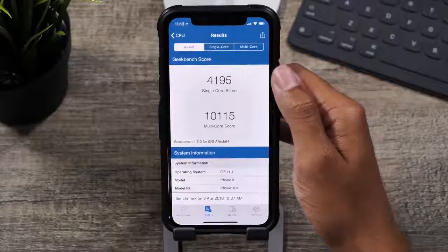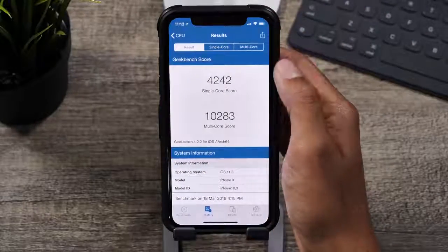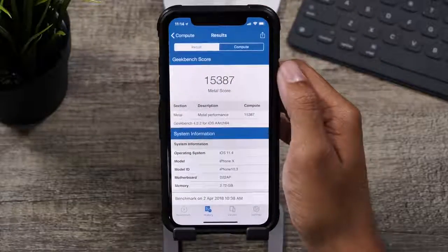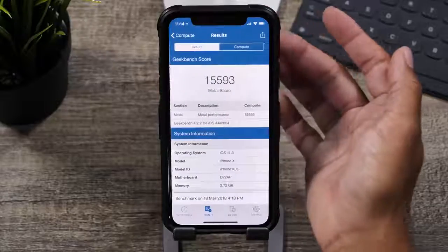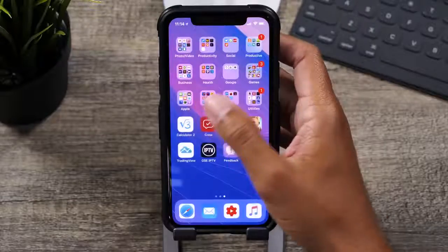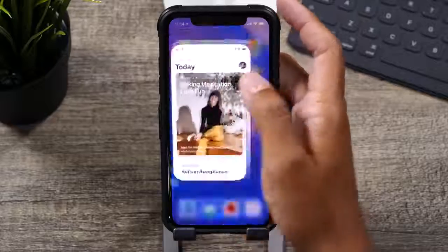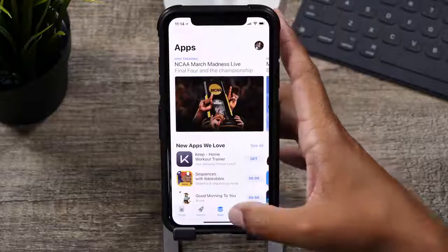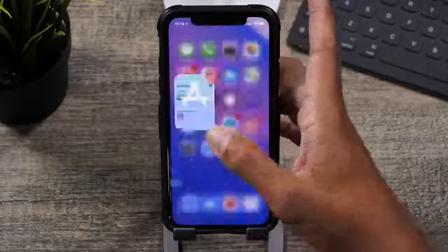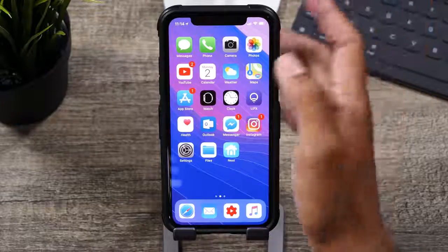So we have a 4,195 and a 10,115, and if you look at our previous results, that is basically within the margin of error. If you look at the compute score, we have a 15,387, and that is basically within the margin of error with the score that we got previously. Now, in regards to the smoothness I just mentioned, everything is very smooth. Running the device is honestly smoother than iOS 11.3. I was quite surprised, actually blown away, because typically you don't see this type of performance pretty late on in an iOS version like iOS 11.